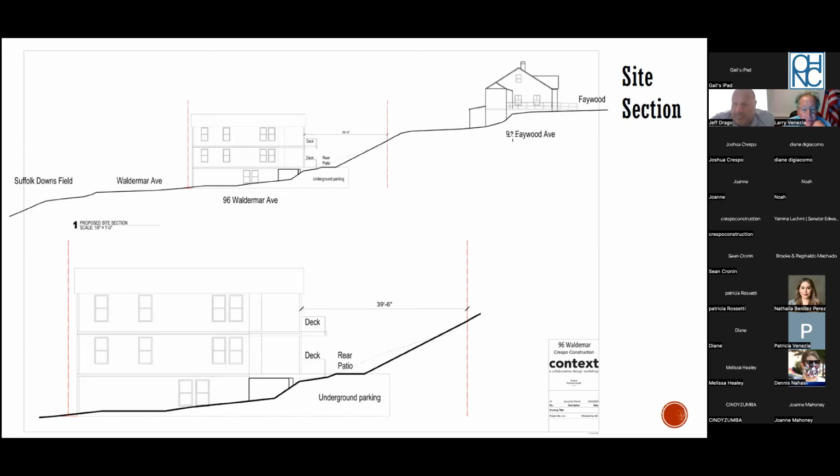And then we showed this, I believe, at our last abutter meeting. This is where our underground parking would go, patio on top of it, and rear yard space. And then you can really see how Eric designed it. So if you were 91 Faywood, let's say, and this was being built in front of you at 96, you could see the significant grade change. You can see the line of sight view. You can see the separation of our building to that building and the distance between the two.